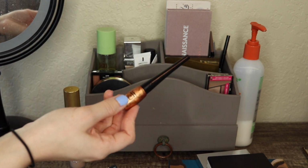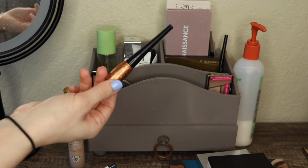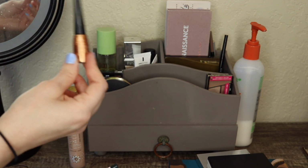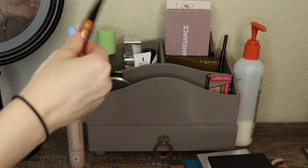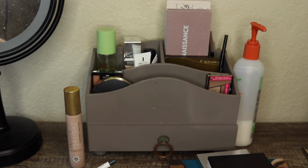I think it was one of my Get Ready With Me's that I used this liner, and it was super pretty. I like this liner a lot. I wish it was more opaque, but built up it does look really pretty. But I will be taking that out.